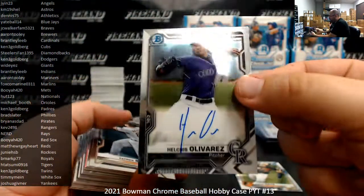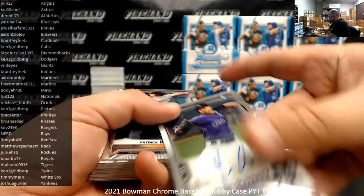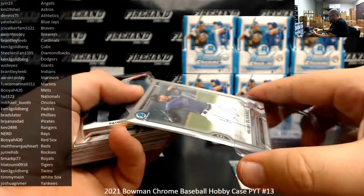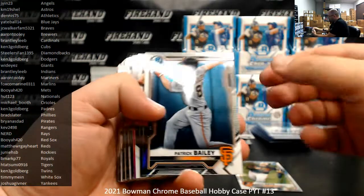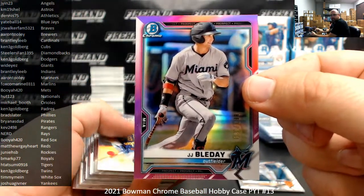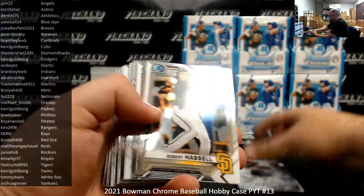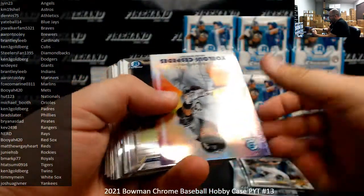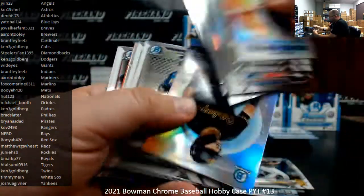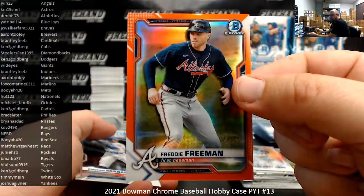Chris Oliveras out of the Rockies, going to Junior HSB. Pink to 199, JJ Blade, Marlins, to Foxco Marine. Got an orange refractor, 25, Freddie Freeman, Braves, to J.C.